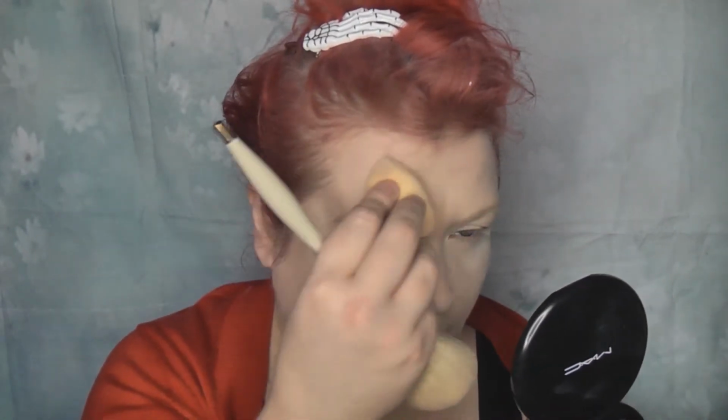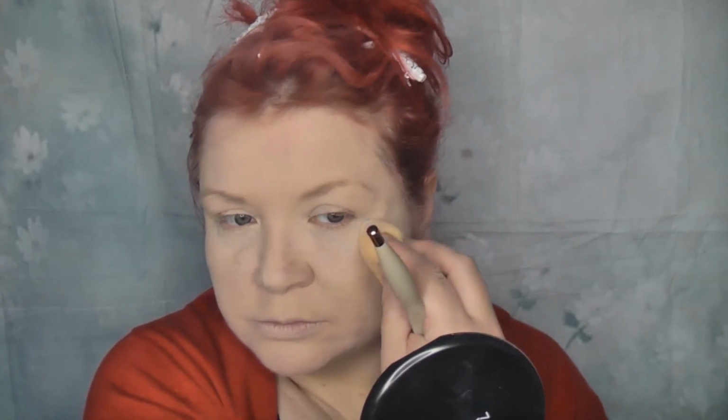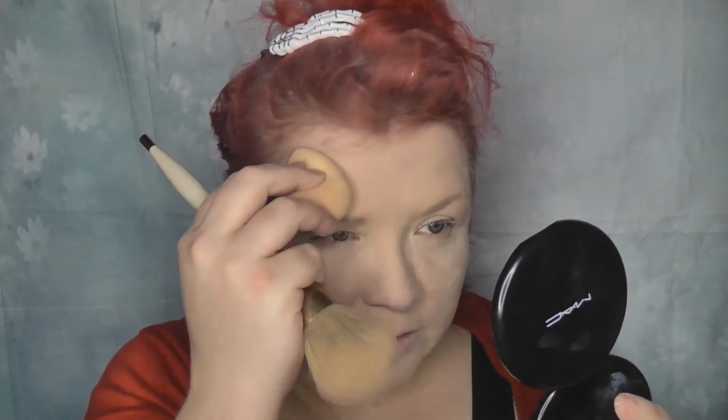I feel so powdery right now. I mean, I know that I have applied quite a bit there, but I mean, I'm not gonna lie, I wouldn't say flawless. I don't think that I can ever achieve flawless. But it definitely does give you a smoother finish.